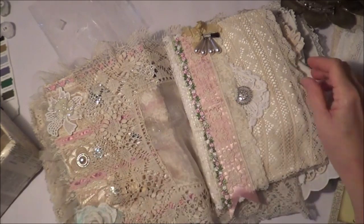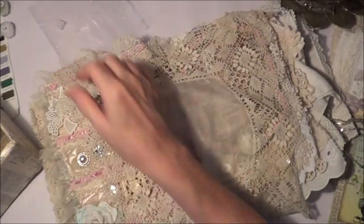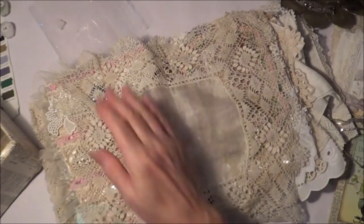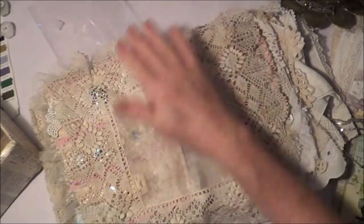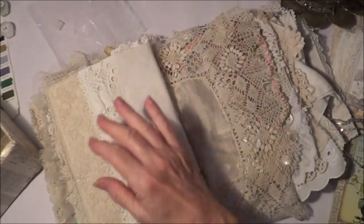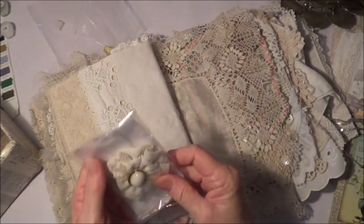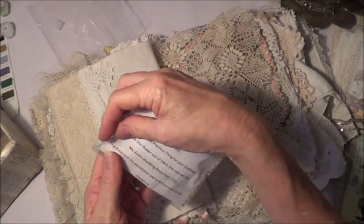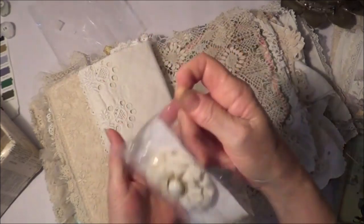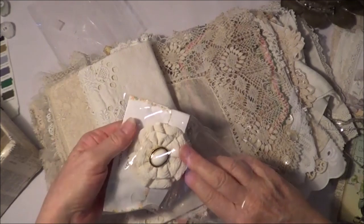Let's just keep looking first. That will stay where it's meant to go once the book is stitched together. So we have this piece here. Now there's this, we've got this, that might be nice on there. This is from, I've got it in here, Julie DaCosta.